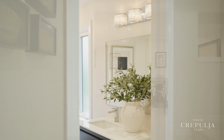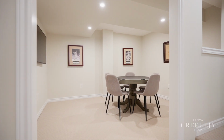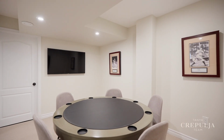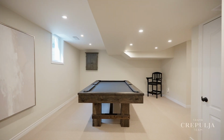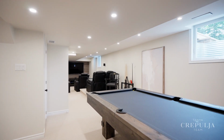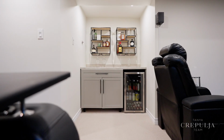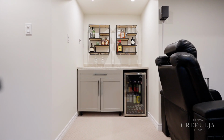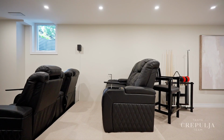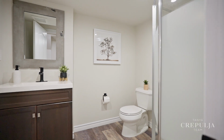The fully finished lower level offers an incredible recreation space for all to enjoy, including a games or multi-purpose room, billiards area, and our favorite feature, an open concept media room with super comfortable theater seating and bar area. Grab your popcorn, snacks, and drinks, as this is where you'll love watching the game or movie night with the family. Oversized egress windows and a stylish three-piece bath complete the fabulous lower level.